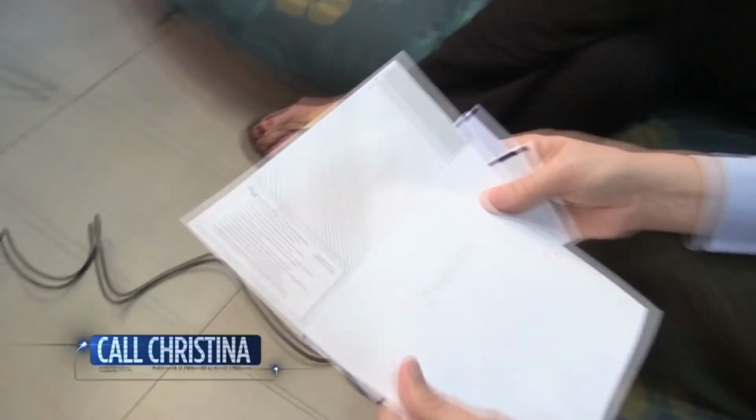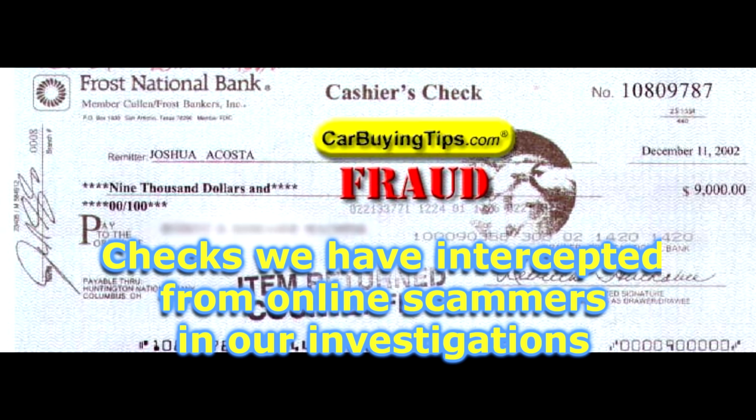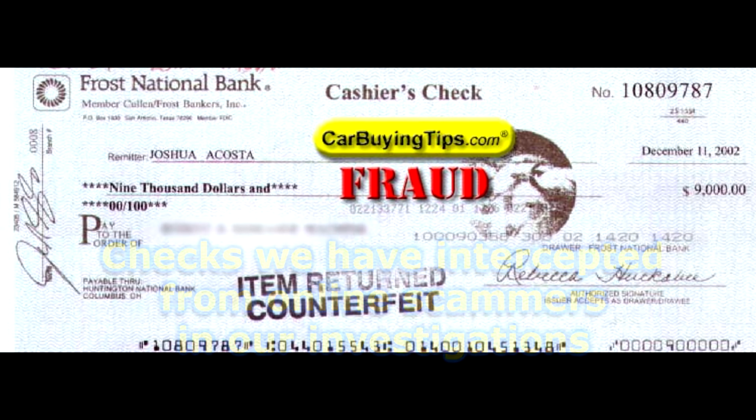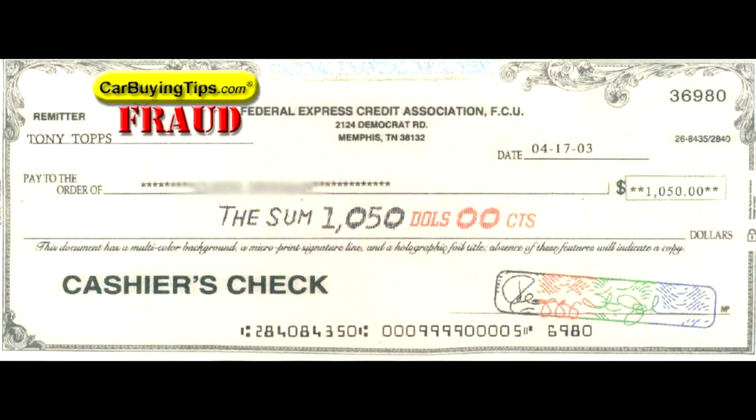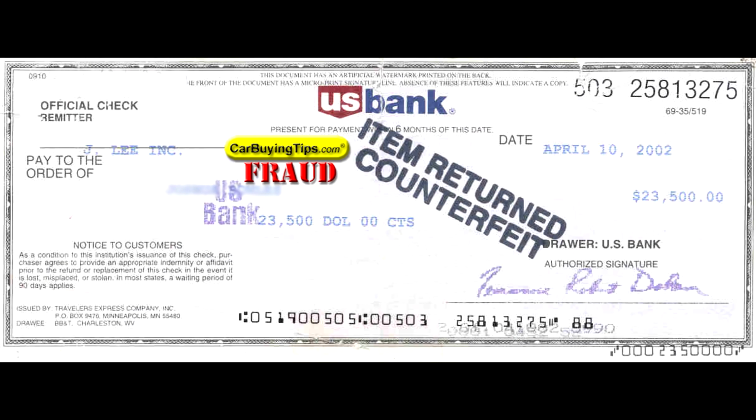When you get it, they're going to insist you put it in the bank. You put it in the bank, the check will clear, okay? And then they tell you to Western Union cash back to them the overage that they sent you. Then, of course, a couple of days later, the check will bounce. So you'll be in big, big trouble. In the past, people have even gotten arrested because their banks filed criminal charges against them, even though they were just innocent victims. So be aware of all of these frauds.